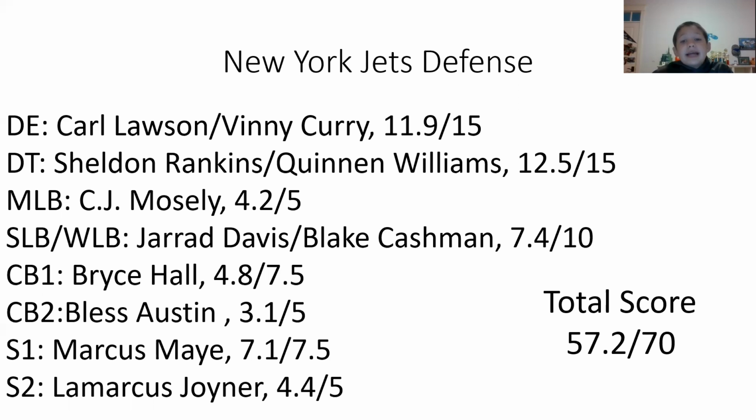Vinny Curry sets it down a little bit, but I do like Carl Lawson a lot as a player. And then at defensive tackle, we have Sheldon Rankins and Quentin Williams. That's a really good defensive tackle duo, probably the best defensive tackle duo you're going to see in one of these at a 12.5. So that's really impressive here.